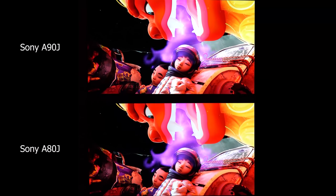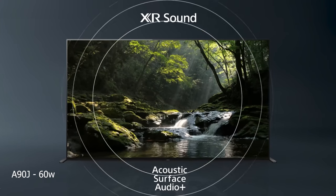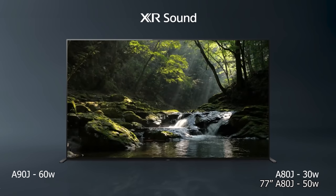There are three differences besides the shape of these TVs, and the biggest is that the Sony A90J has a heat sink behind the OLED panel to disperse the energy created when heating up, so Sony can push this panel harder than the A80J. This results in a brighter panel, especially over long viewing times. The second difference is back to the audio quality. And while both of these Sony OLEDs have some of the best audio quality on a TV, the Sony A90J has 2x the power in the speakers at 60 watts with 2 woofers, while the A80J only has 30 watts including just 1 woofer. But again, I think both are very good if you don't have a separate soundbar or system. And the third difference is just the remote.